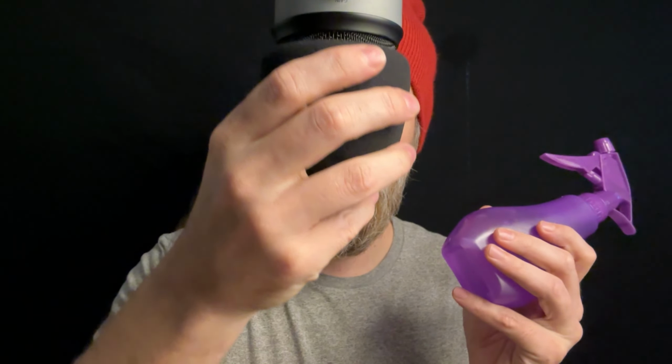Anyway, so this trigger is going to bring us to the end of this upside down mic video, because as we all know, the upside down microphone just hits differently.